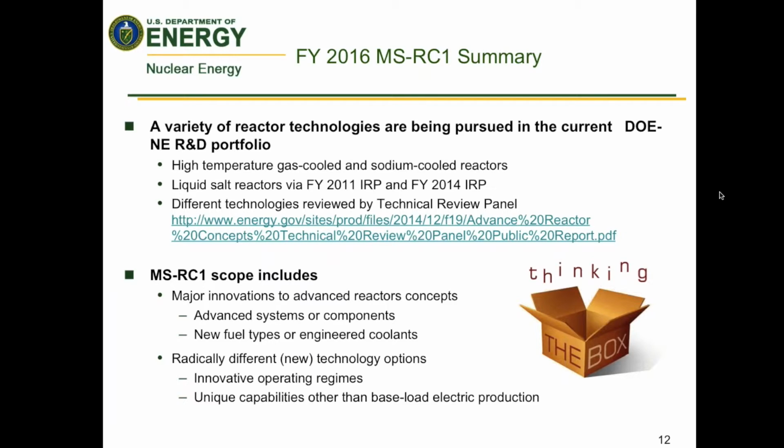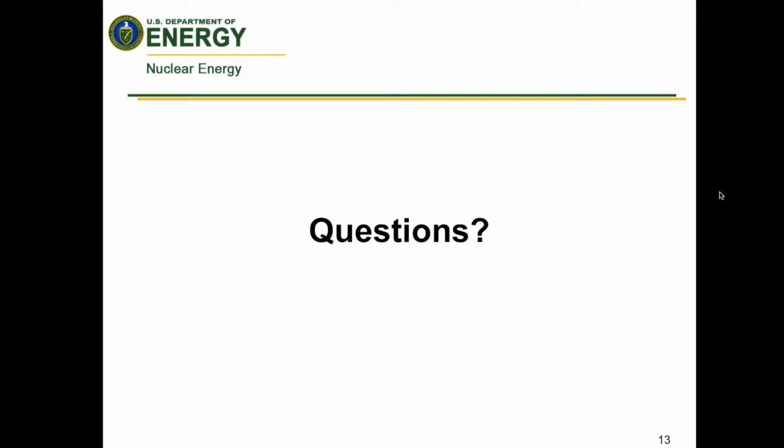So to reiterate, the MS-RC1 scope looks at major innovations for advanced reactor concepts or radically different new technological options. And as the slide stresses, this is your opportunity to think outside the box to potentially influence the future of advanced reactor research and development in the United States. Now I'll open up the floor to any questions you may have.